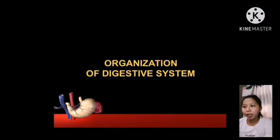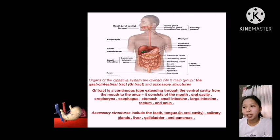Next, organization of the digestive system. So, organs of the digestive system are divided into two main groups: the gastrointestinal tract, or yung tinatawag kong GI tract, and accessory structures. GI tract is a continuous tube extending through the ventral cavity from the mouth to the anus. It consists of the mouth, oral cavity, oropharynx, esophagus, stomach, small intestine, large intestine, rectum, and anus. So, yung accessory structures include the teeth, tongue in oral cavity, salivary glands, liver, gallbladder, and pancreas.